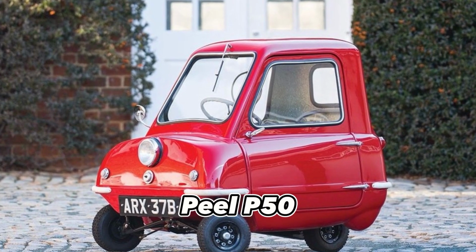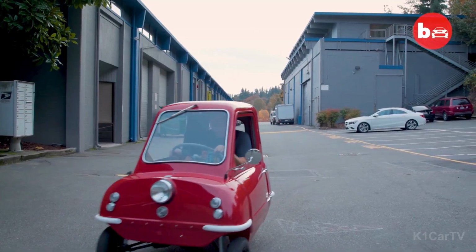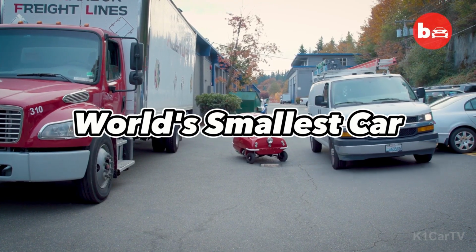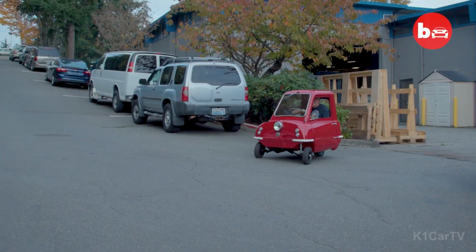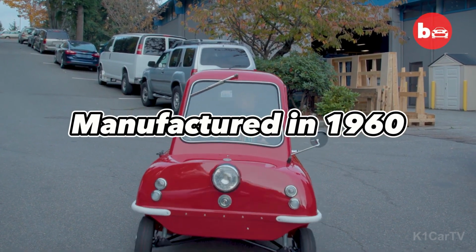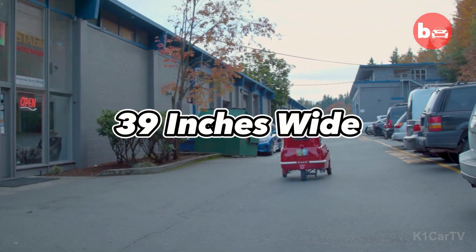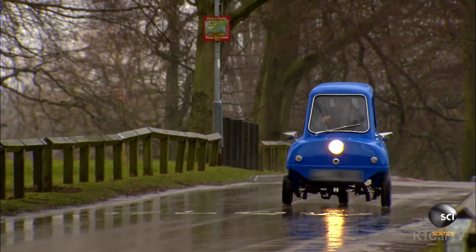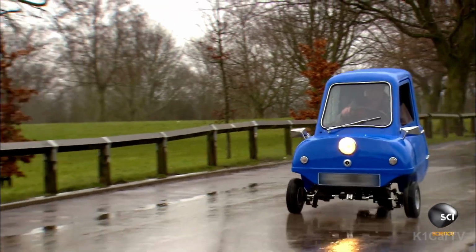Peel P50. The Peel P50 is recognized as the world's smallest car, renowned for its compact size and unique design. Manufactured in the 1960s, this microcar stands at only 54 inches long and 39 inches wide, making it extremely maneuverable and ideal for navigating congested city streets.